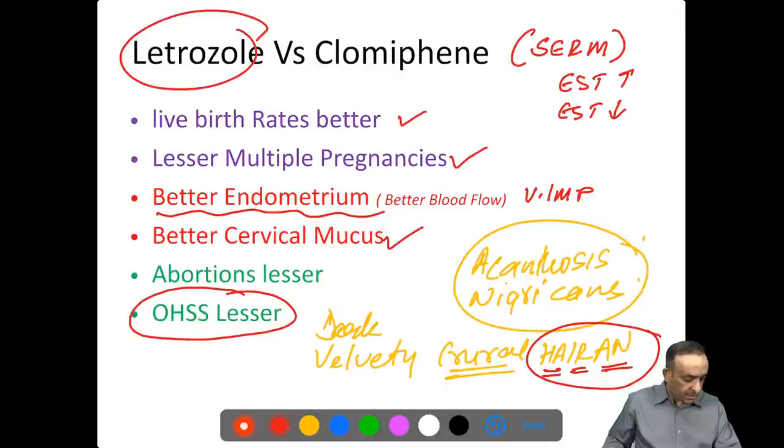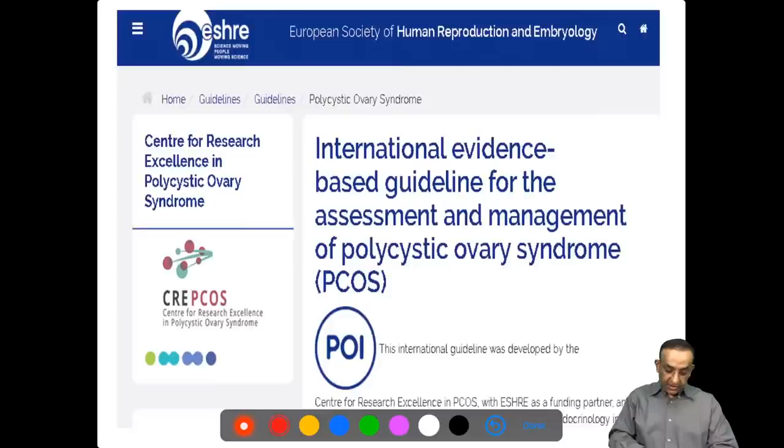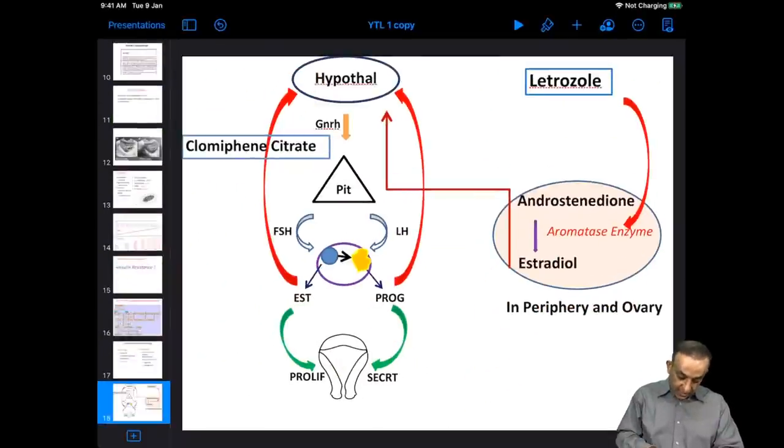Congenital hyperplasia I've dealt with, and which enzyme deficiency? Aditya has asked me. 21 hydroxylase deficiency is the most common enzyme deficiency associated with congenital hyperplasia.